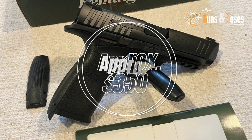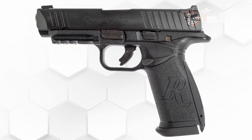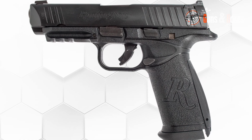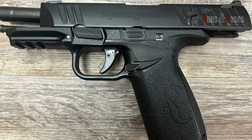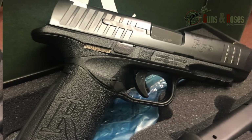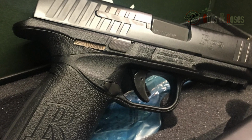At around $350, the RP9 is far from the worst gun you can buy, but it's certainly not the best in its class either. For the same price, you could pick up a Glock 19 or Ruger SR7, both of which offer better triggers, better ergonomics, and far better overall reliability.